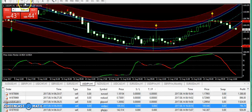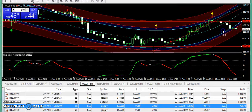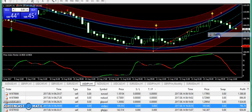109698 was the entry, and guys, technically everything went perfectly fine, because if you look at the previous trend from 11th of August to 13th of August, it was in an upward trend, and when I supplied the signal, I turned bearish, because I was not giving a signal to buy this pair at a high price. And you know that I have already talked about this in my lessons, and I'm going to remove this trend line so that it should be more clear for you.